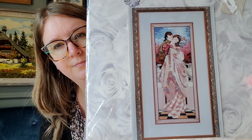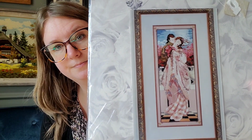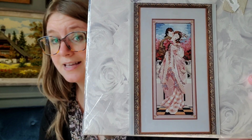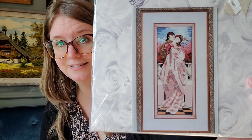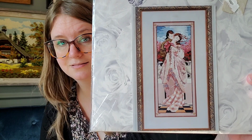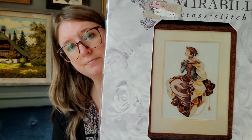This one is solid stitching, pretty much. This is Mirabilia's The Kiss. Man, that's some romantic kissing right there. So let's see. This one I don't know if I'll ever do, but just in case she ever really called to me, I got her used. I held on to her. This is Autumn Queen.